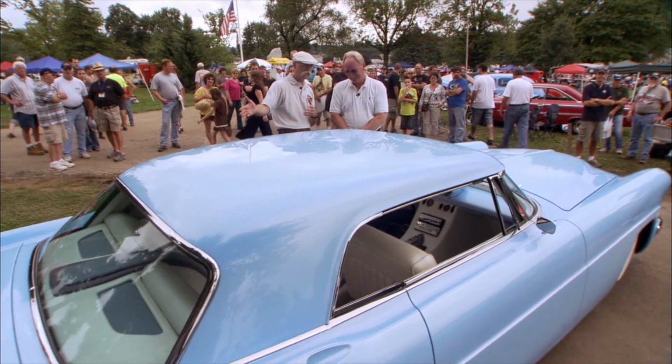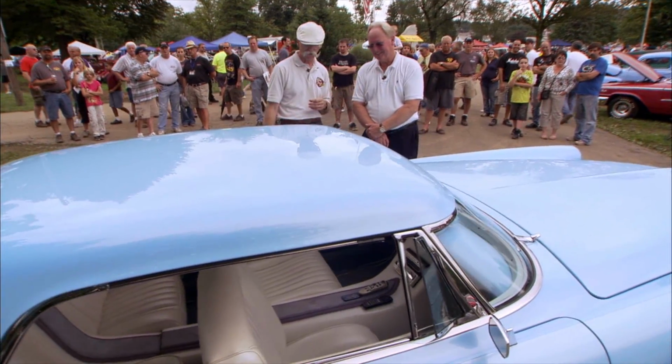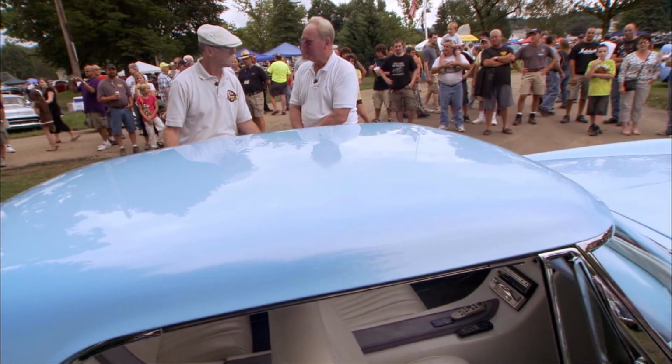But did they have to do the back glass too, or were you able to keep it? No, the back glass is the same glass. Wow. But this has clearly been redone. And you've got this thing down. She must be on air. It's on airbags. Way down.